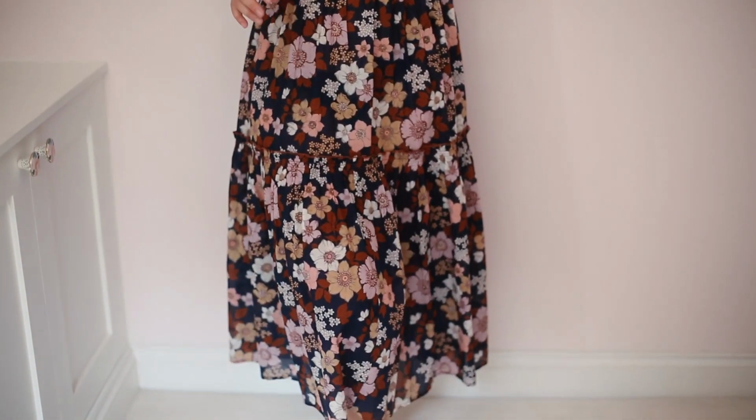Last outfit is this dress, and although it looks like there's a lot of fabric, I popped a clip in my hair as well because I'm a fan of a big clip at the moment. Although this looks like there's a lot of fabric, it's possibly the lightest, most airy, well ventilated dress I own. So this is from MIH.